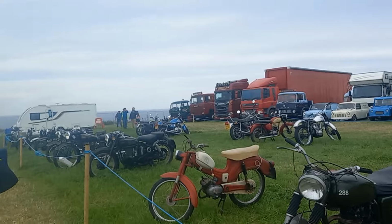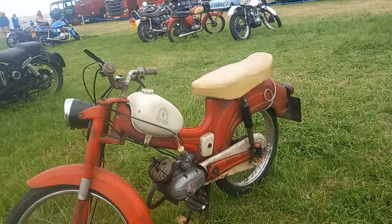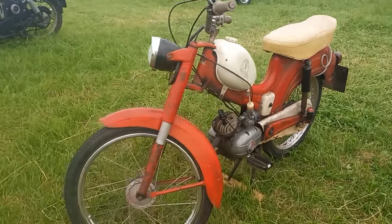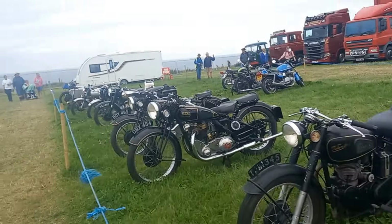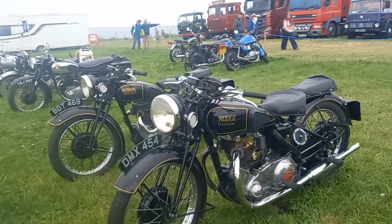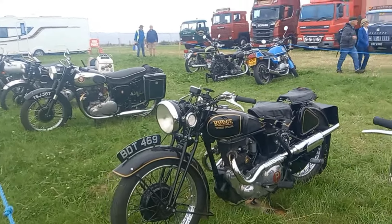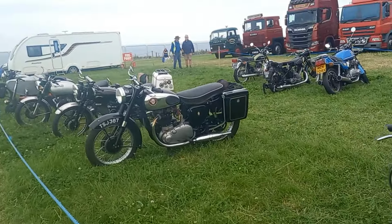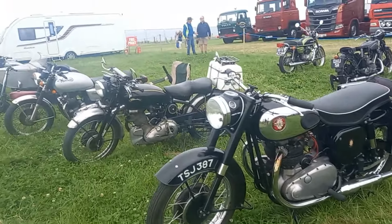Feeling now? Matchless. It'll be a 50cc. Velocette and Rudge, or Rudge Ulster. That looks nice. Is it what? A Georgie Mildred bike. Sport special. 650 Beezer.